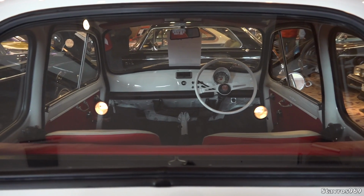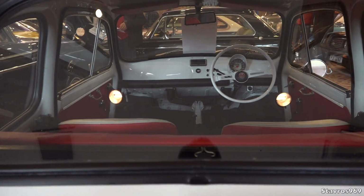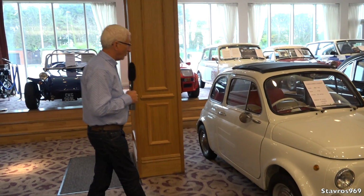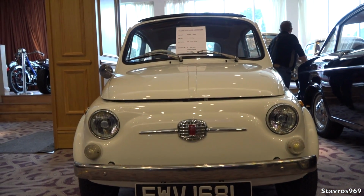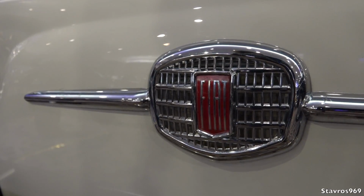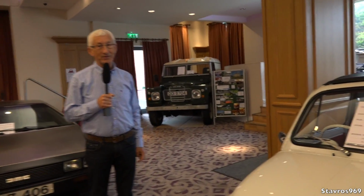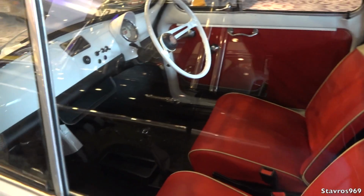Changing gears is like stirring a bowl of porridge, but you just have to know the car. This one is in nice white colour with the fold back roof, and of course the shape of it is unique. The value of it is somewhere between £8,000 and £9,000. Probably only 12 horsepower, so it's very low on horsepower. It really is. The interior, the red and white.